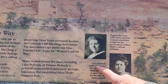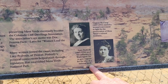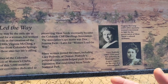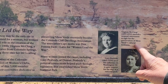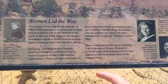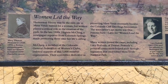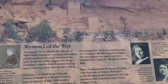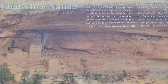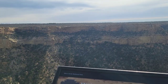McClurg and Lucy Peabody. She used her influence in Washington, D.C. to gain support for the idea of protecting or making this a national park. And then, Virginia, what she did, she made it her life's cause to actually, in the 1800s, to protect these structures. And, look at that. So way to go, ladies. All righty. Perfect. So right over there it is again.